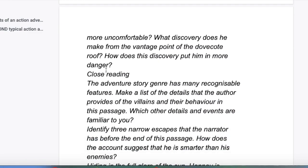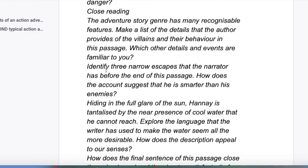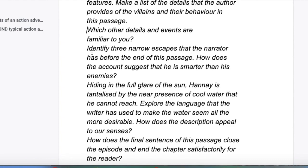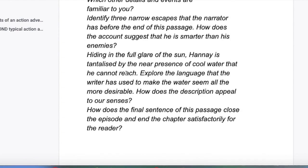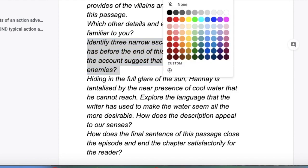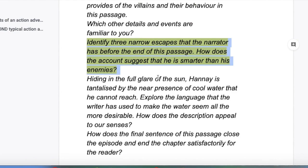So your homework is to answer these details. Identify 3 narrow escapes that the narrator has before the end of the passage. I'll highlight it. The 39 Steps, yes. And how does the account suggest that he's smarter than his enemies? That's one question.